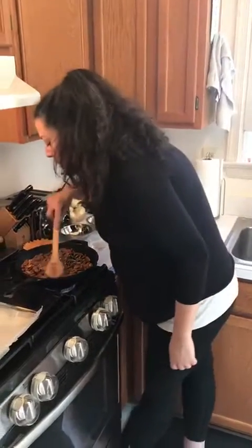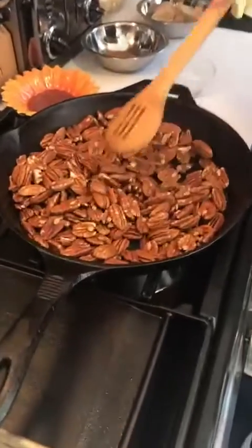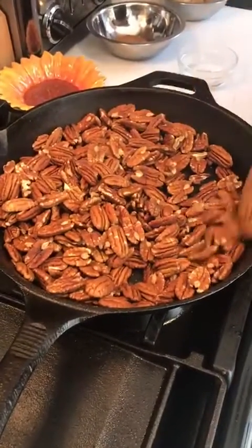They're starting to smell, which is great. Oh my goodness, I wish I could share that scent with you. It's so delicious.